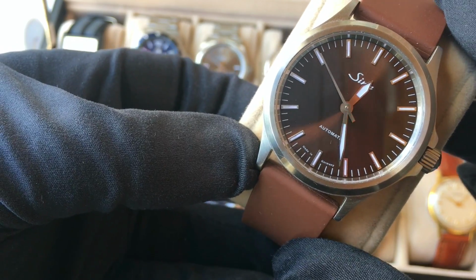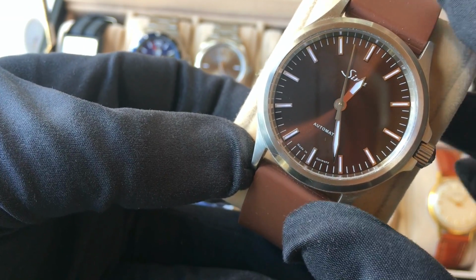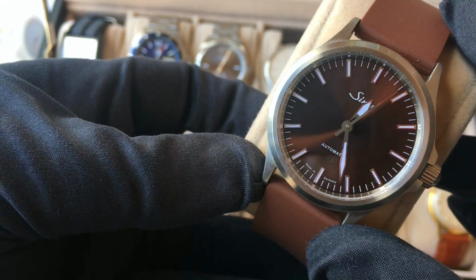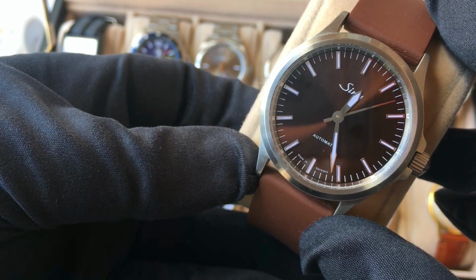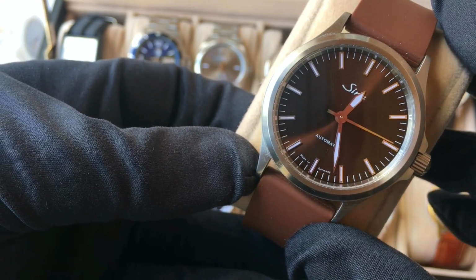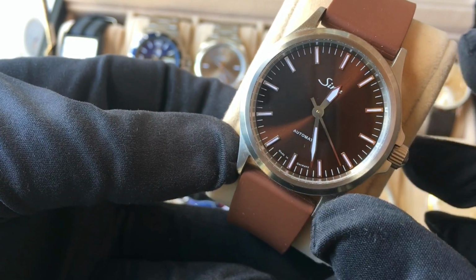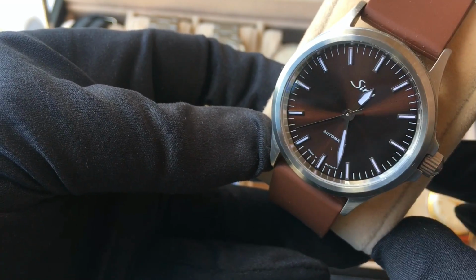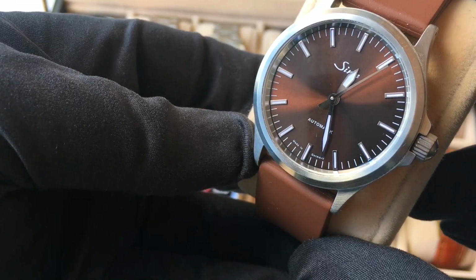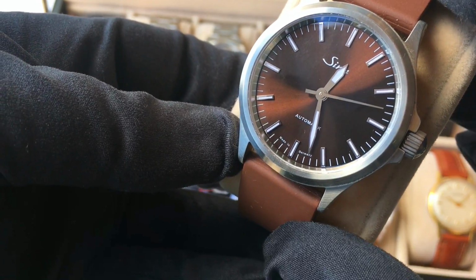But when Sinn introduced these new 556 models at Basel World 2016, I fell instantly in love with the two new models. This one with a mocha dial, and the other one the anniversary model with a grey dial. And it took me a while to decide which model I would pick up. I had the opportunity to see both models in person, and in the end the mocha dial made it, because it catches the light so beautifully. I was a little bit afraid about the brown dial because of its versatility, but it wears very well.